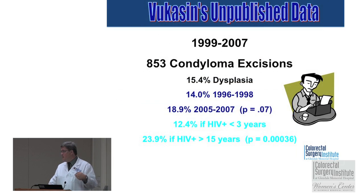Our own study that we published, actually most of these were done at this hospital. We looked at 853 warts that came out. This is about 15% dysplasia, which works pretty well in the warts, it jives well with the literature. When we broke it down, if you've had your HIV for less than 3 years, only 12% had dysplasia. If you had HIV for more than 15 years, 30% of them had dysplasia in it. So again, it seems to be a time frame difference of increased dysplasia, increasing cancers.